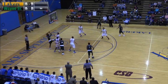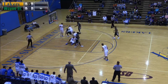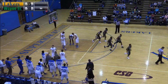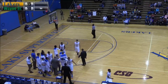Warriors with the ball, spin around, shot inside the paint. Nice attempt there by Chuck Key, but that went out of bounds. It'll be Warriors ball when we come back. Media timeout with 9:44 left here in the first half. We'll send it back to the studio for 60 seconds. We'll be back with more.